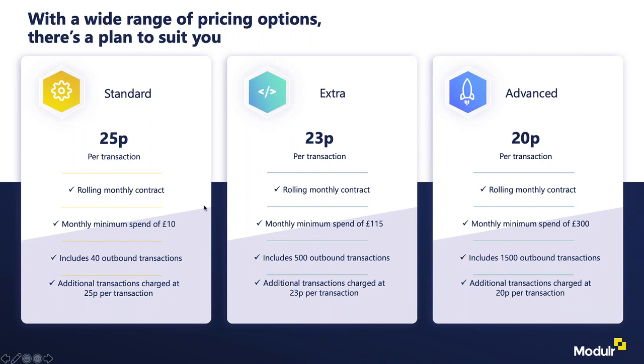For any customers that have larger volumes than 40 outbound transactions in a month, then we offer our extra package. And when you commit to making at least 500 outbound transactions, which has a monthly minimum spend equivalent of £115, then that brings your per transaction fee down to 23 pence. Similarly, for higher volume users where the outbound volume is above 1,500 transactions, we can then bring the per transaction fee down to 20 pence per transaction, subject to a minimum monthly spend of £300.